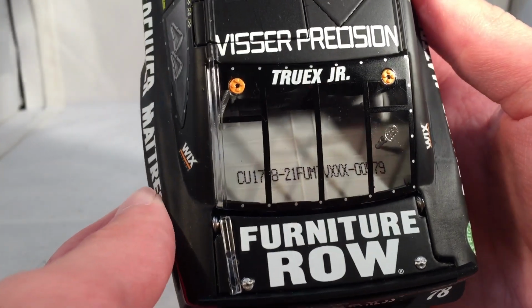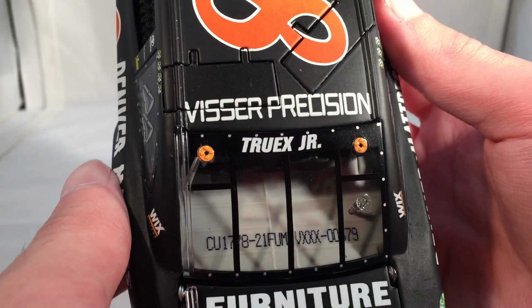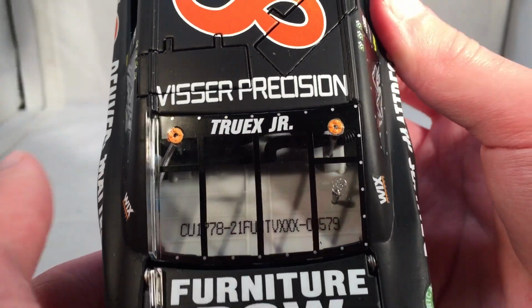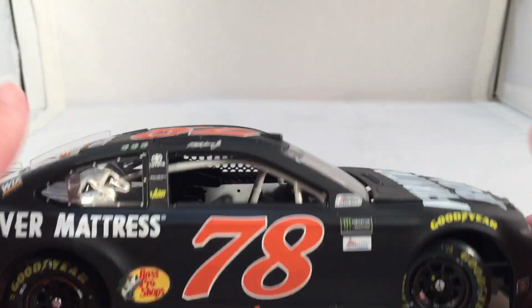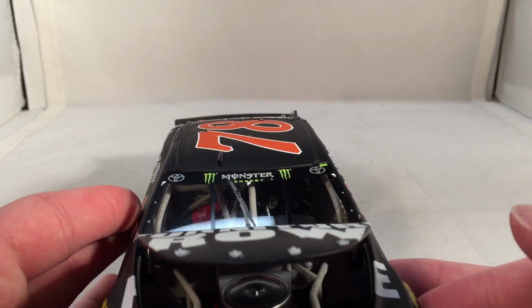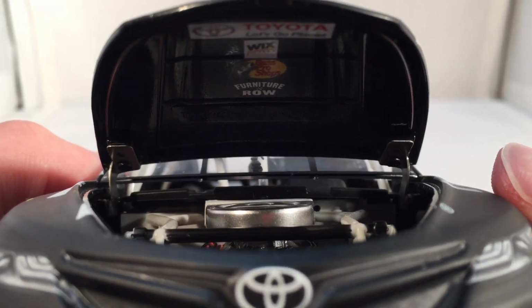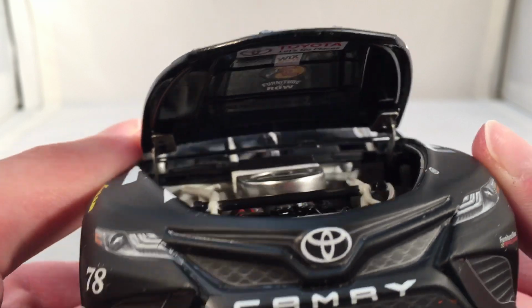But anyways, on the deck lid you got Furniture Row, and on the roof you got Visor Precision, however you're supposed to say that. This is number 579. You got the same stuff down the other side as usual. Let's take a look under the hood, which is a little bit stiff. See, it says Toyota, Let's Go Places, Wix Filters, Bass Pro Shops, and Furniture Row.